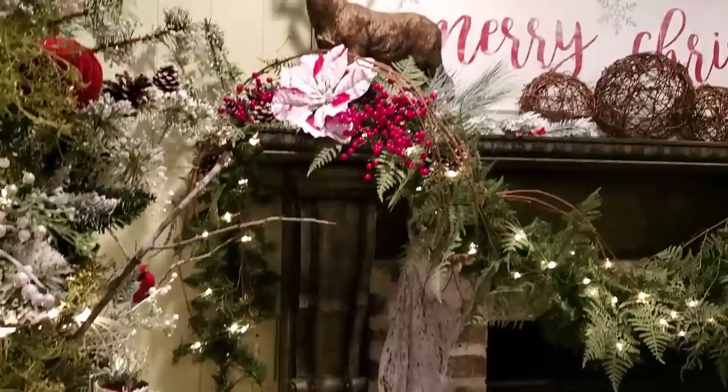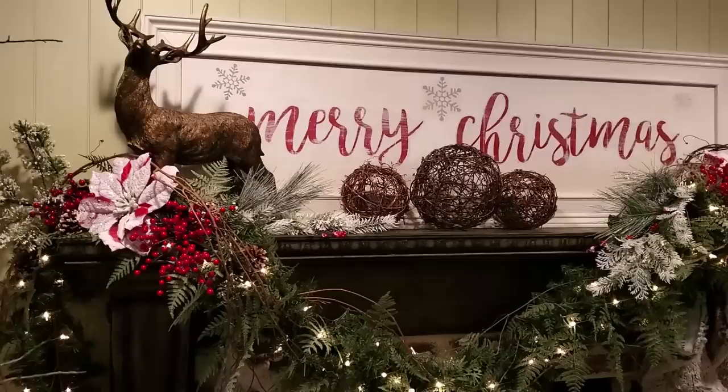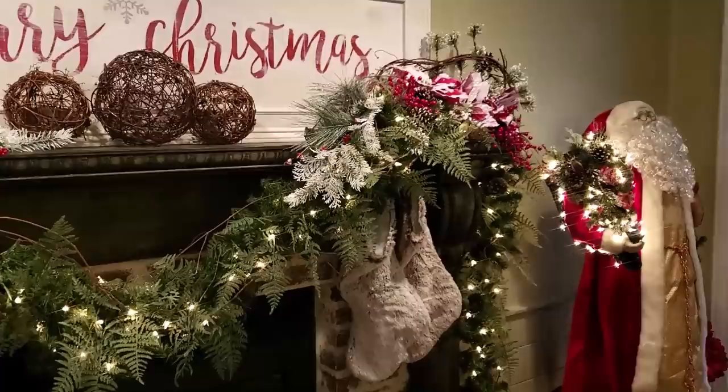The Merry Christmas sign was a DIY project from several years ago. I draped the garland in an asymmetrical style to balance the tree on the left side to the right side.